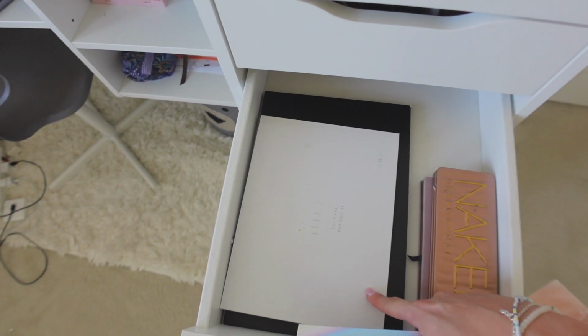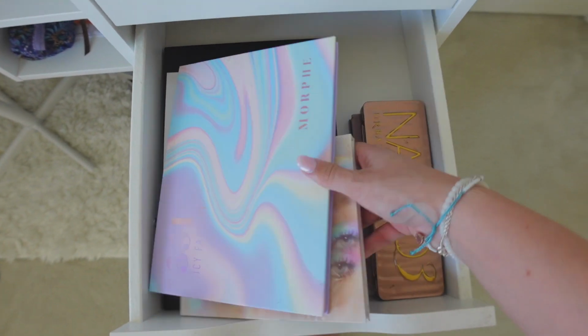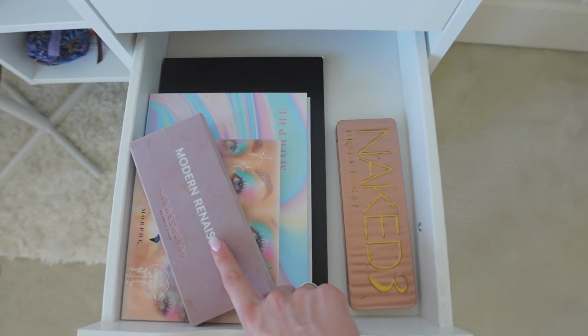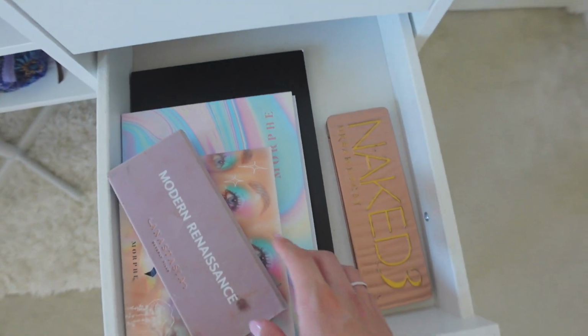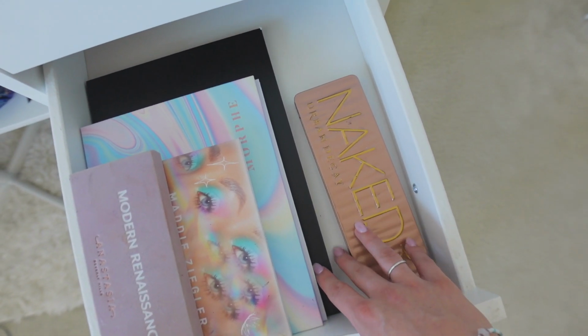And then the Jaclyn Hill one, and then of course the James Charles one. I was obsessed with that when it first came out, but I kept the Modern Renaissance palette. Of course, I had to have that, but it's just so outdated now, I feel like. And then the Naked palette is also super good as well.